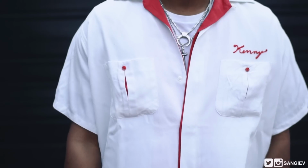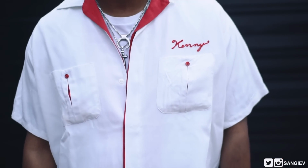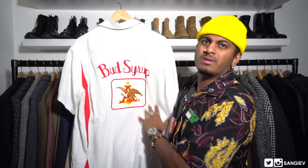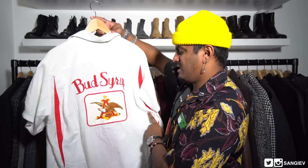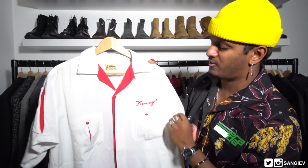And most importantly for this bad boy, if you turn it around, you've got this amazing embroidered work that just says Bud Syrup and the logo of this bowling team. So I assume Bud Syrup is the name of the team. This was a bowling team back in the 50s, and they've got a sick ass crest. I tried to do some more Google research, but I didn't come across anything.